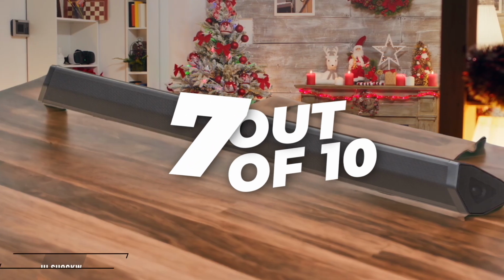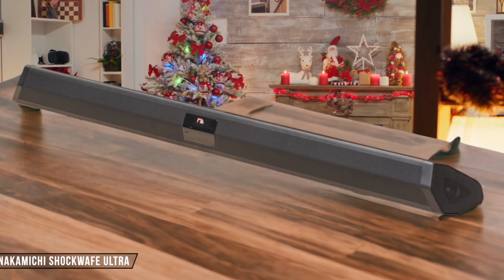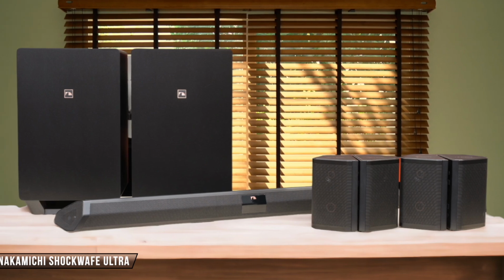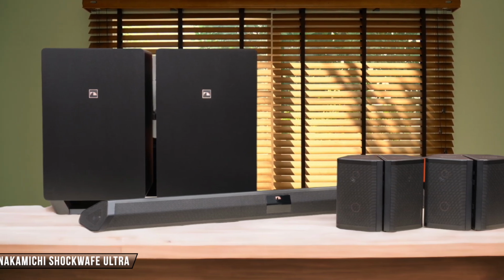7 out of 10. The Nakamichi Shockwafe Ultra brings impressive stereo dynamics and dual subwoofers that deliver plenty of rumble. However, the overall sound signature is quite dark and boomy, with recessed treble that impacts clarity.